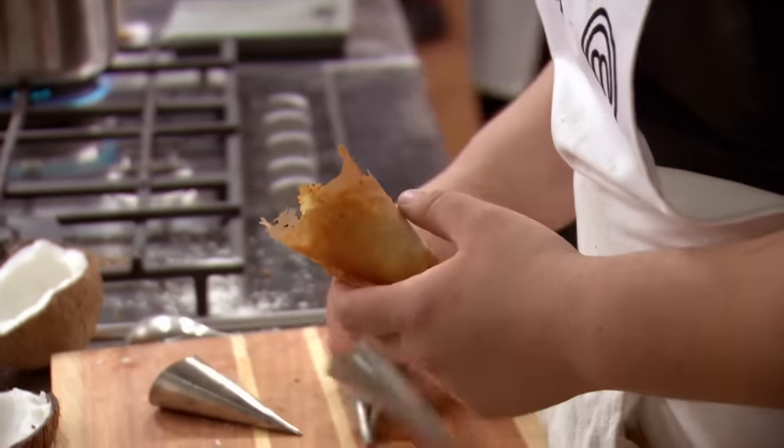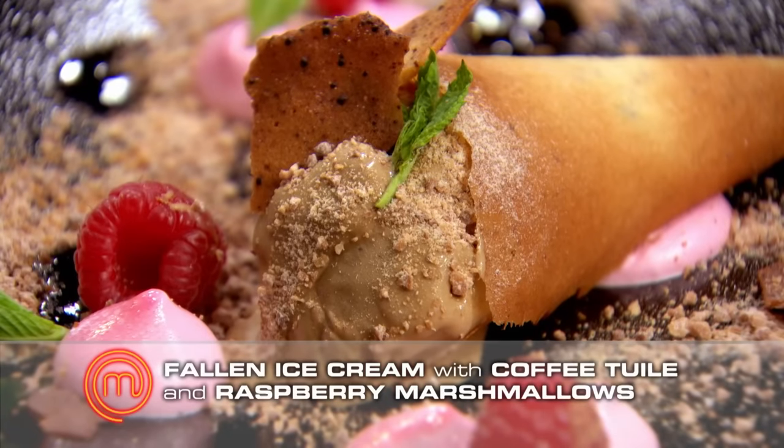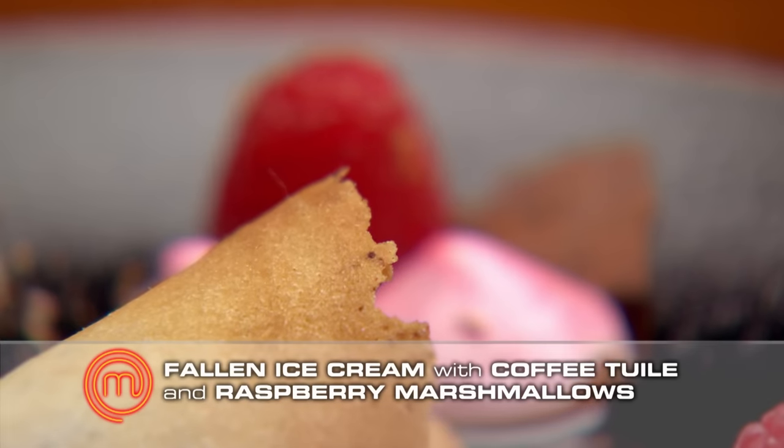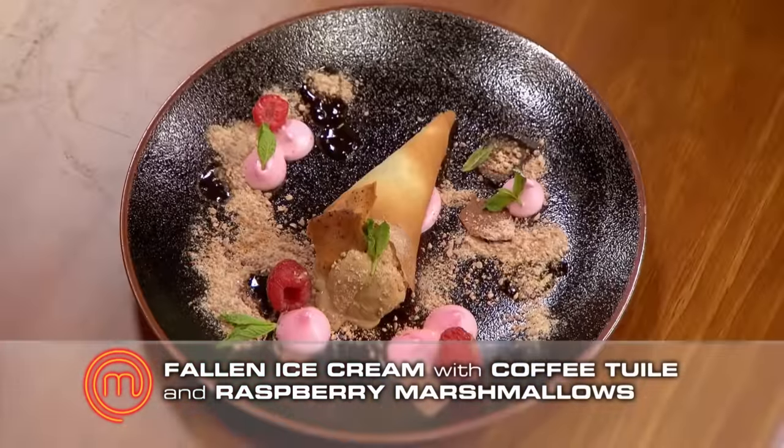Kirsten tasted my dish. Now, that'd be really amazing. She's an amazing dessert pastry chef. So I've cooked up a smoky coffee and rum ice cream with a coffee twill, coffee jelly, raspberry marshmallows, and a salted roasted white chocolate powder.